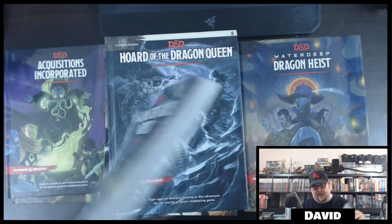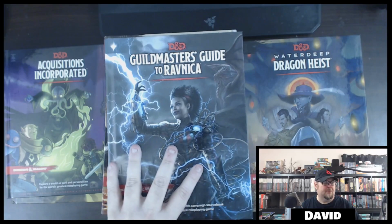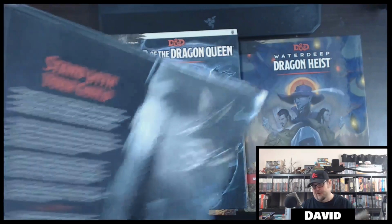Guildmaster's Guide to Ravnica, not my favorite, but I was hoping for a different setting. But yeah, I think that was the major consensus of most of the grognards like myself. So anyway, Guildmaster's Guide to Ravnica.